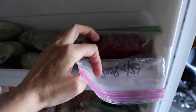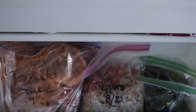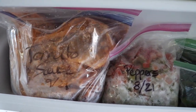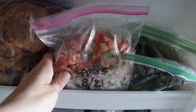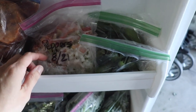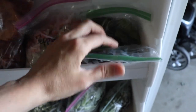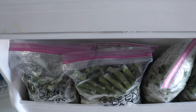Raspberries. I have frozen raspberries here. We are going to make jam pretty soon. Tomato sauce, I keep calling it tomato sauce. It's spaghetti sauce, but tomato sauce. I know what I mean. Peppers I just chopped up. We had a good crop of peppers in the garden, and some of them were just starting to go, so I chopped them up and froze them so I can use them in recipes. Jalapenos, same thing. I'm going to use these in salsa. So those are right there, and I know where they are and how much I have.